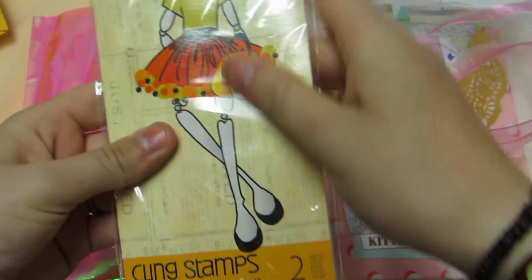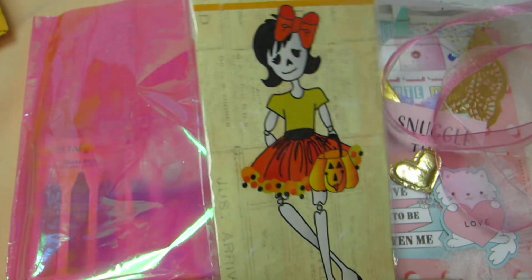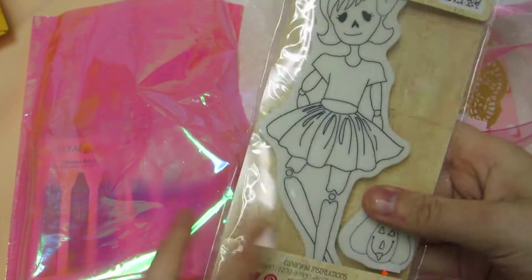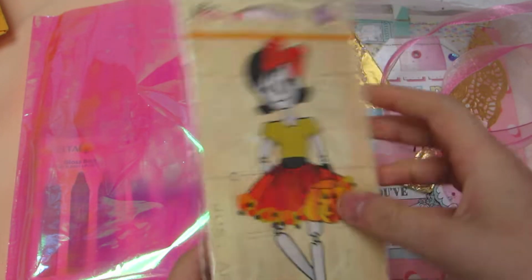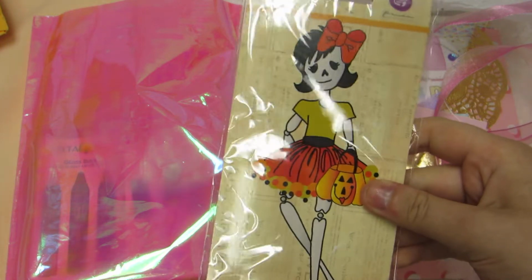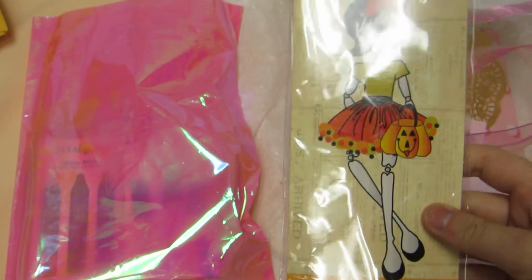Oh my God, Karina, I don't have this. I've wanted this for the longest time ever and I've never bought it. And thank you so much for gifting this to me. That is so sweet of you. Oh my God, I've always wanted her. Thank you so much. Oh, I'm so excited. I can't wait to use her. Oh, so pretty.